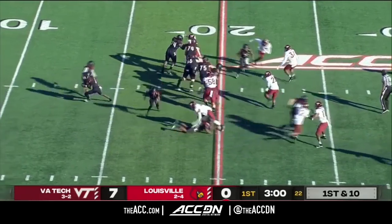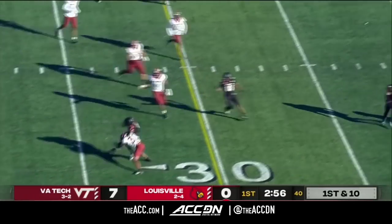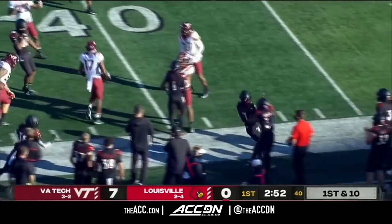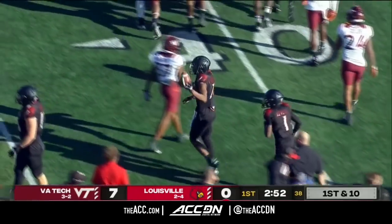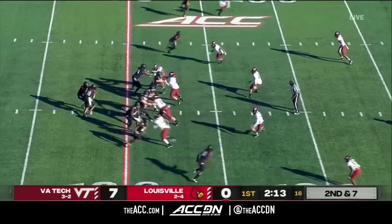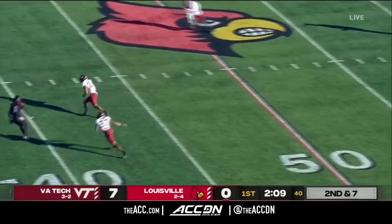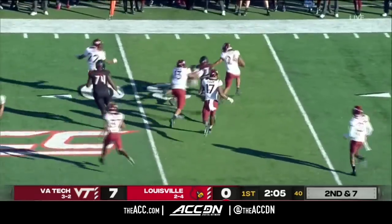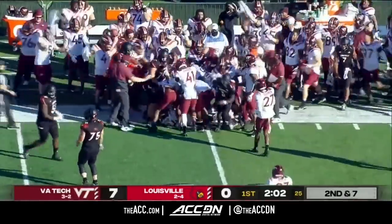That's Atwell in motion. Here is Cunningham on that boot, and trying to squeeze it, and does, into traffic. Ball is caught by Des Fitzpatrick, and now a flag comes in behind the play. Second down, 7 to go. Cunningham from the pocket, hit as he throws, intercepted on the backside, picked off by Devin Taylor of the Hokies, and he'll return it back to the Louisville 31-yard line.